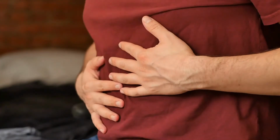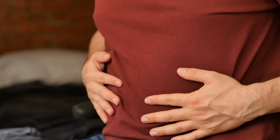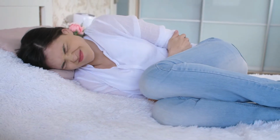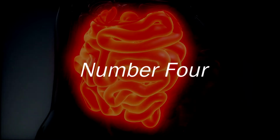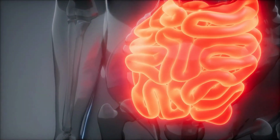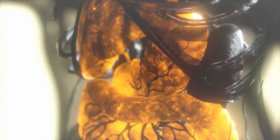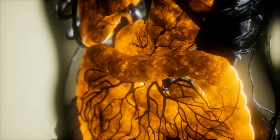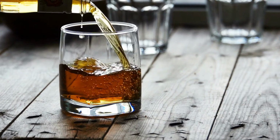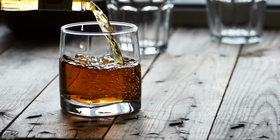Number 3, stomach problems. Since the drink is acidic, you may encounter problems if you have ulcers or gastritis, which can get irritated further by the tea. And number 4, if you have SIBO or small intestinal bacterial overgrowth, kombucha may worsen it because of its probiotic nature. As a bonus, you may also want to consider the alcoholic nature of the drink. If you're someone who's avoiding alcoholic drinks, kombucha will also be off of your list.